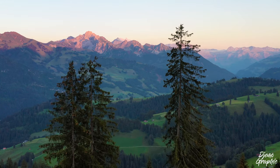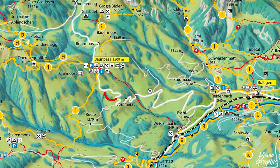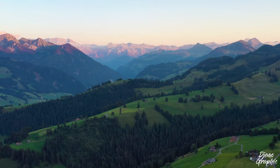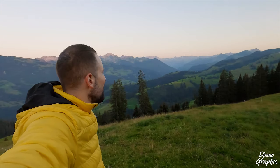For finishing your day or even your visit to the Simmental, I highly recommend going to this spot, which is almost the top of the Jaunpass. From there, if the weather permits, you will be able to watch a beautiful sunset. The sunset is almost over. You can see some very little remaining glow at the mountains. I had a fantastic day here in the Simmental, many things to see. And now sealing up this day with this nice sunset, it was very nice.